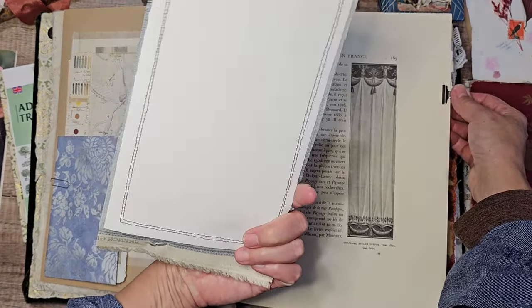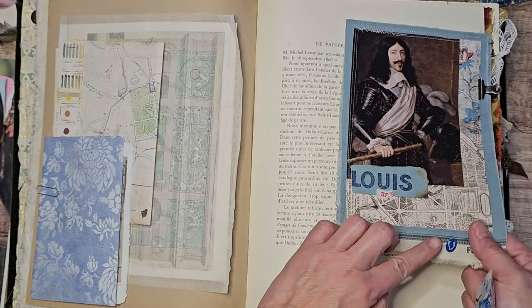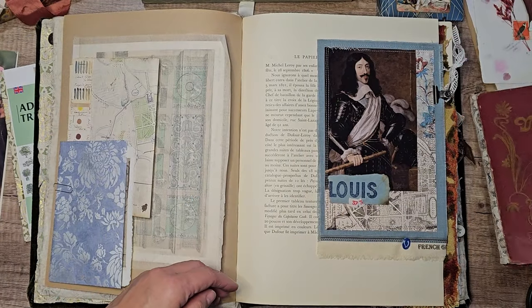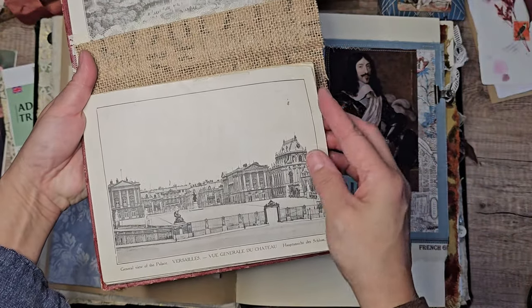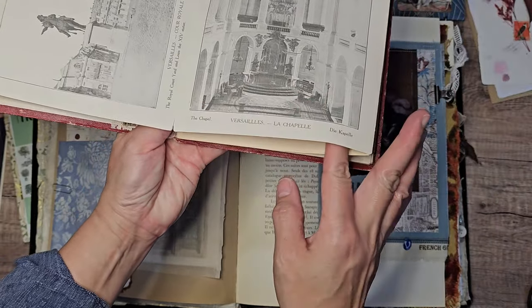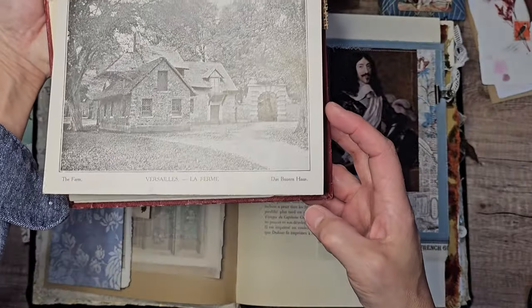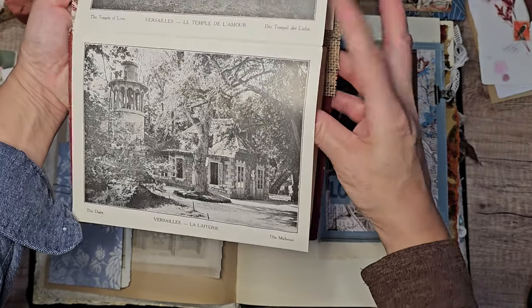Anyway, the letter V that I was pointing out, that's a vintage French pin. So V for Versailles, and then you'll see another one later on. This photo album picture book is a French version, and it's from the early 1900s, so I assume it's just something that was purchased as a souvenir from visiting the gardens.